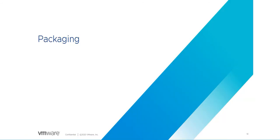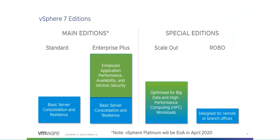But let me talk about some of the key information around packaging that I was alluding to in the beginning. All the vSphere core capabilities are going to be available in the main editions of vSphere, vSphere Standard and Enterprise Plus. On the vSphere website, just go to vSphere.com, you'll be able to see what features are landing in what edition. We also have other special editions like Scale Out, Robo, Essentials, etc., all available as well.